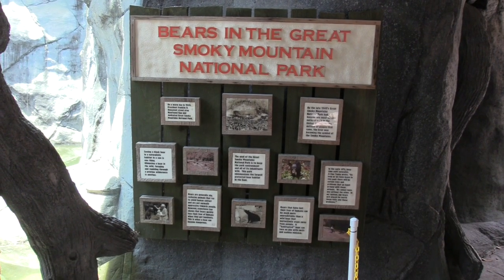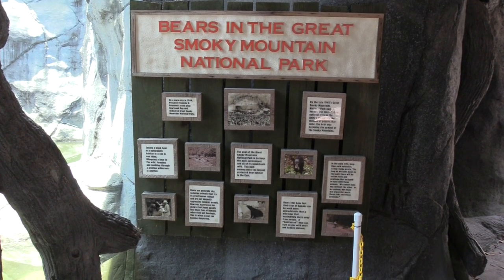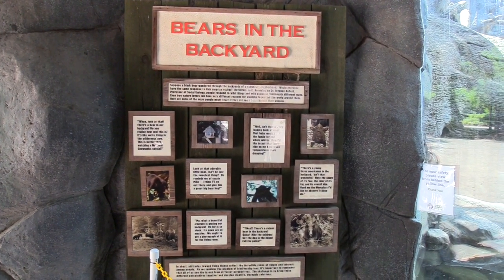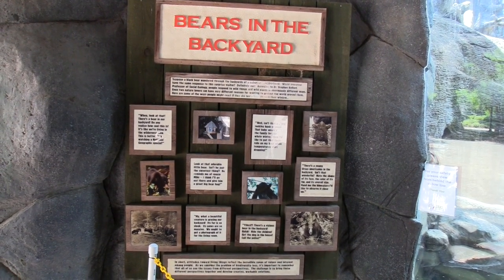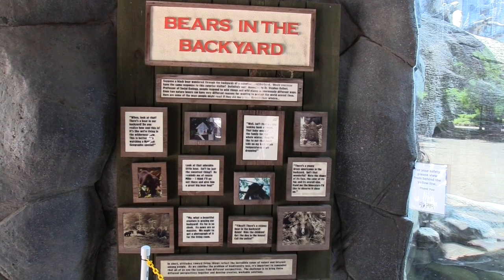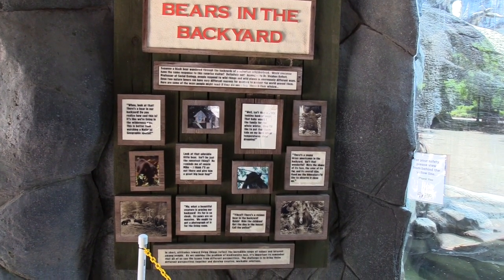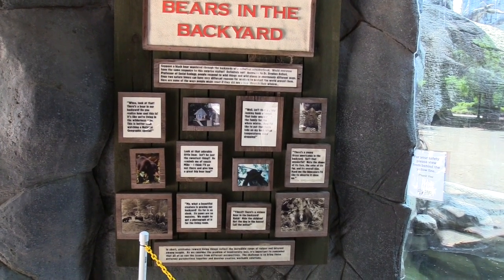Alright, so they got photos and information about the bears in the Great Smoky Mountain National Park. Also information on bears in the backyard. We do have bears in the state of Florida where I'm from, Florida black bears. But that's mostly in the northern and the southern portion of the state. So it gives you different information on what you can do to protect the bears in your property.